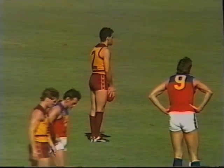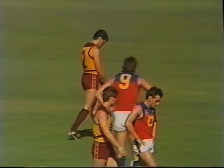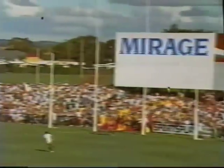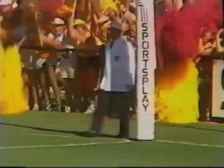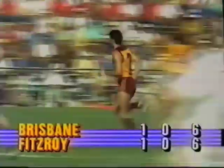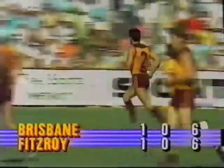The scoreboard at the moment shows the only score of the game is to the Lions, and that was a goal. Mark is normally a funny-looking kick, but normally pretty accurate. No doubt about that one, said the goal umpire. Straight through the centre, and scores are dead level, one goal apiece. Awesome. Excellent teamwork by the Bears to come up the ground in fine style.